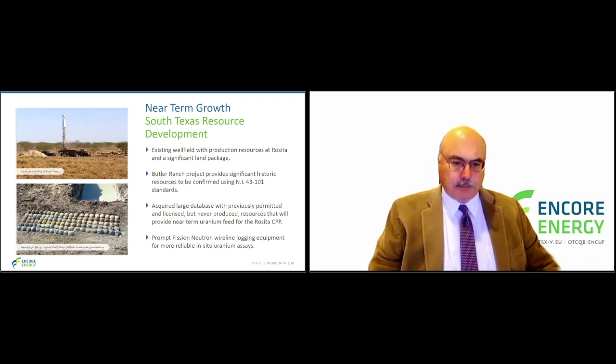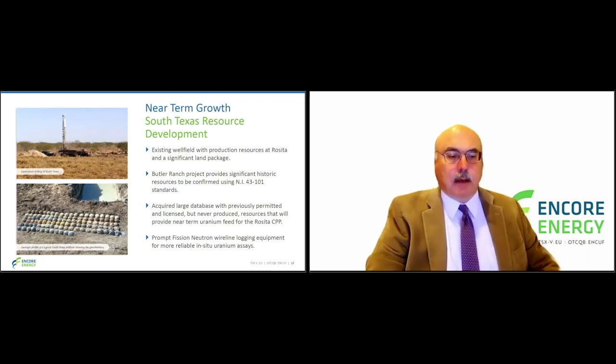We're looking at those resources as potential near-term uranium feed for the Rosita project. We also acquired prompt fission neutron wireline logging equipment. The reason that's important, as you can see in that lower picture, is that the South Texas area is very active in its geochemical nature where the uranium deposits. Having prompt fission neutron provides us the ability to do in situ assays of uranium rather than traditional cores, which is important because of the active geochemical contacts. We have a lot of what's called disequilibrium, and this allows us to account for that, and it gives us more reliable data.